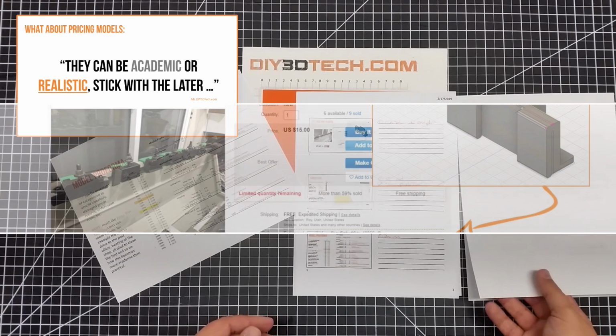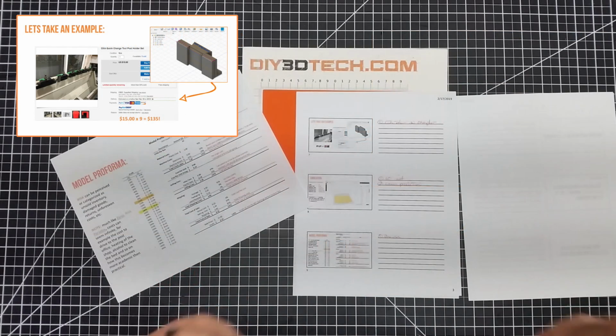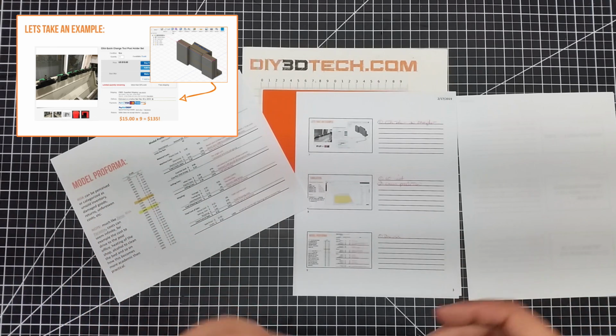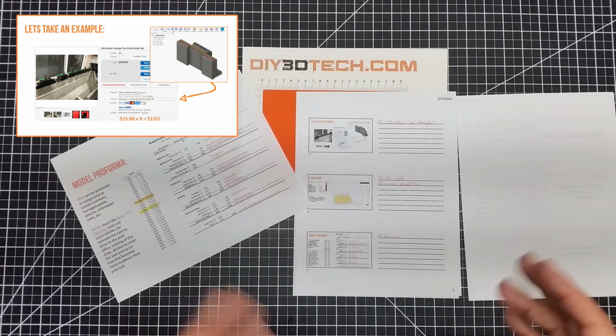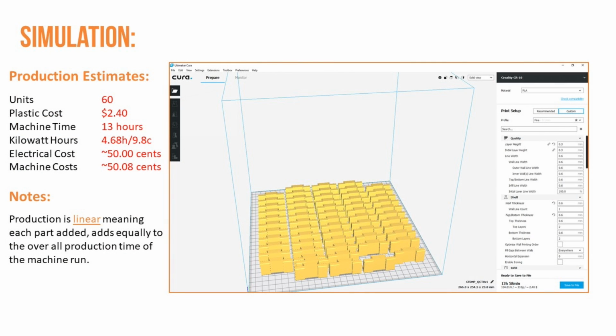So I want to take a working example. I'm going to use a kind of an easy one, and this is going to be the example from the prior episode of the tool holder. Why do I pick this? Because I've already created one of these of my own in Fusion 360, and so I figured it's a good example. So let's do a bit of a mock-up of this and take a look at it. And so what I've done is I've gone into Cura, I've taken my version of this, loaded it onto my CR10, and seen how many I could print.